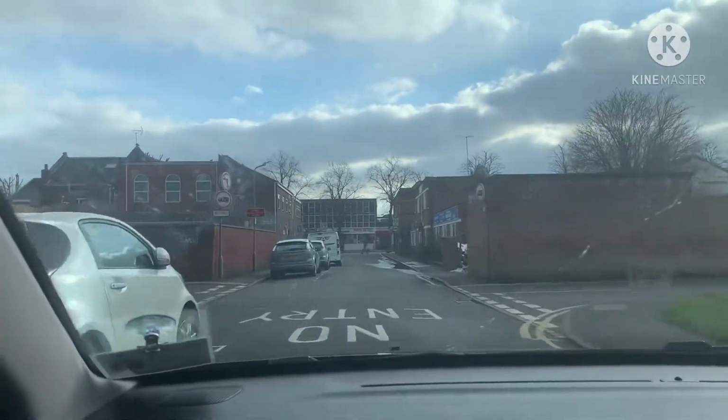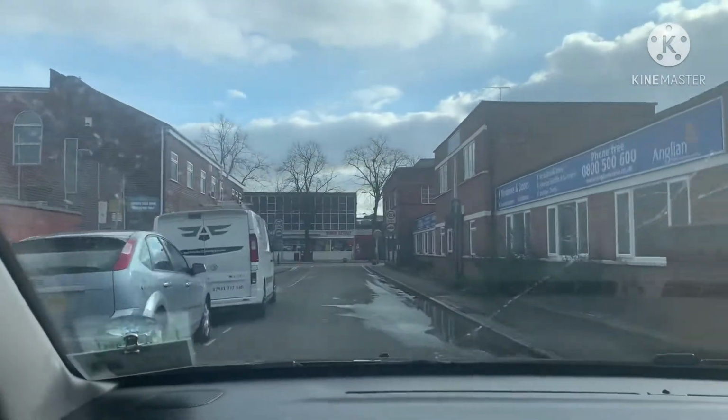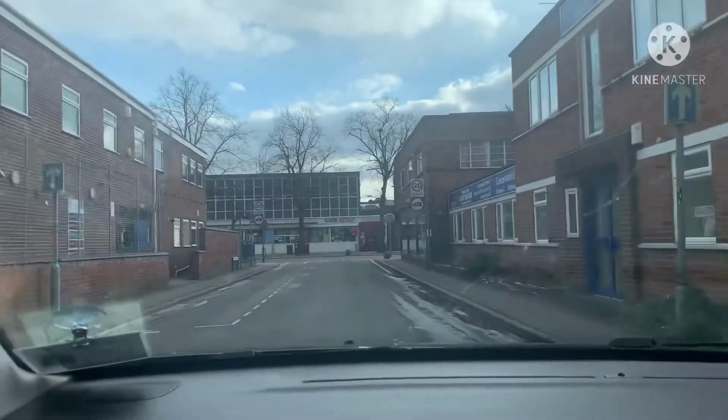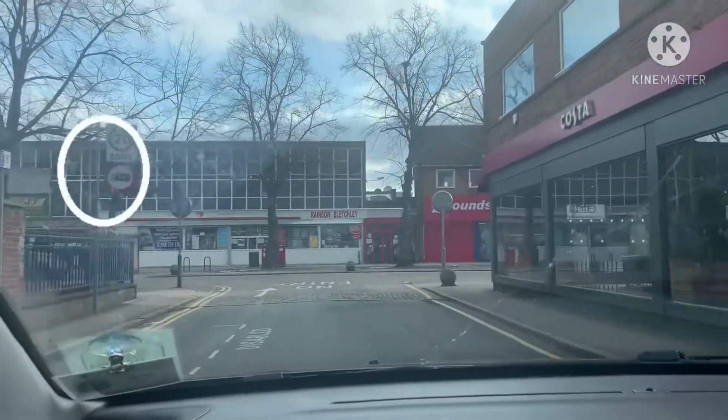So we're going to follow the road all the way up to the end. At the end of the road, we're going to turn right. This is a one-way street, so when we're turning right on a one-way street, we can do it in the right-hand lane.